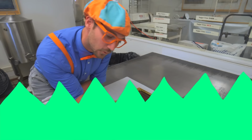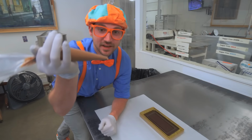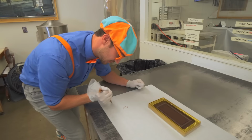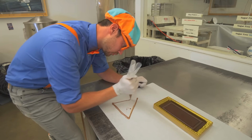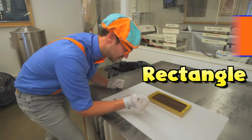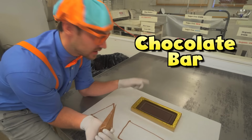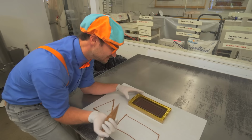Ooh, look. I have some chocolate in this plastic tube. I cut the bottom off, and now I can make a masterpiece. Ready? Whoa, it's coming out. Okay, let's draw a triangle. Oh, there we go. Good job. Now, how about a rectangle? Ooh. That rectangle kind of looks like a chocolate bar. Hey, here's a chocolate bar. Let's spell my name together. Ready?